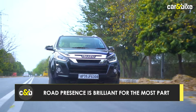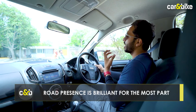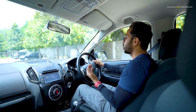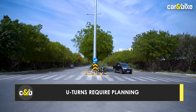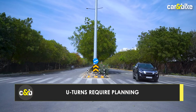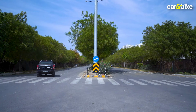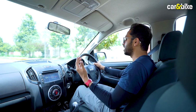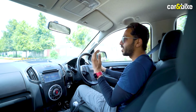Its massive size gives it a good road presence, but it can also come up as a con when you're driving it in the city, or you are trying to park it, or you are trying to take a U-turn, because you might have to take an extra long cut so you don't end up taking a 3-point U-turn and stopping all that ongoing traffic. But thankfully people won't honk a lot at you because they know this thing is big and it will take effort to make it turn.